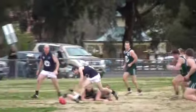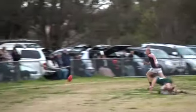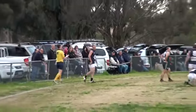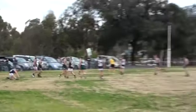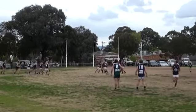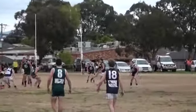It's been a very stagnant quarter, hasn't it? Haven't had too many free flowing passages of play. And this ball, he's very close to the boundary line. It's eventually gone over. It's been brilliant to watch the Greensborough midfielders' tackling pressure, though. They've been absolutely outstanding. You alluded to it earlier in the quarter. They just haven't allowed Epping any time and space to move the footy.